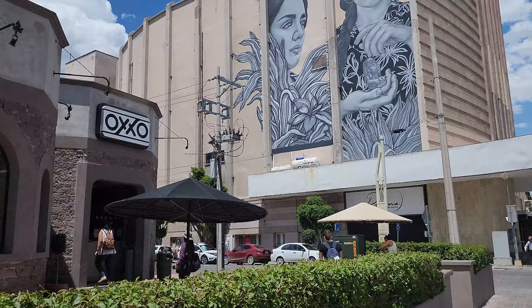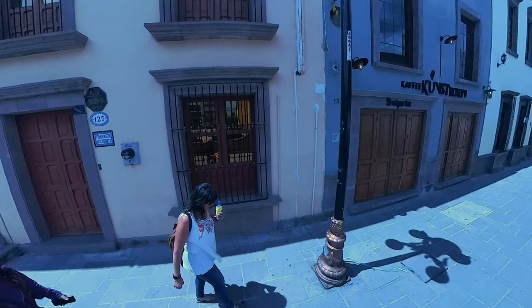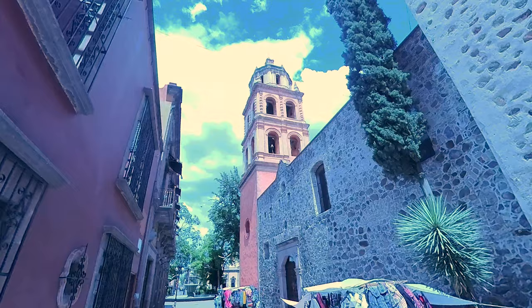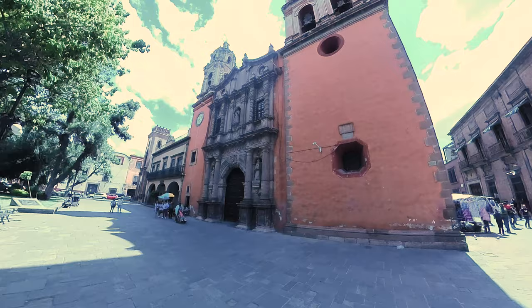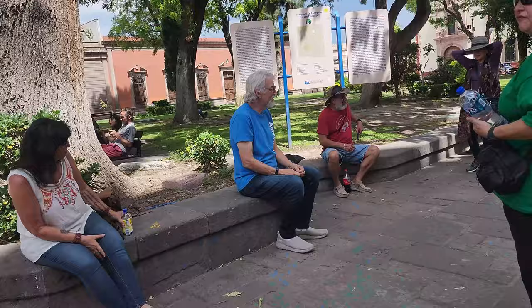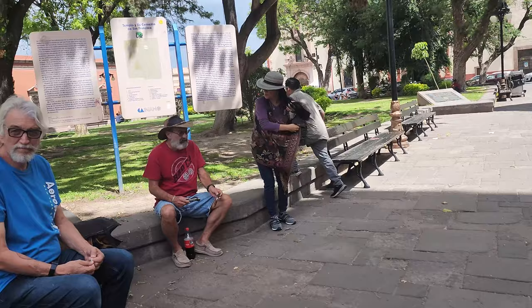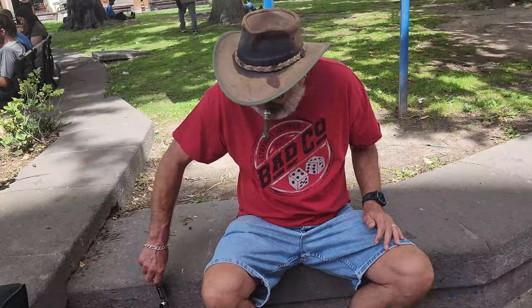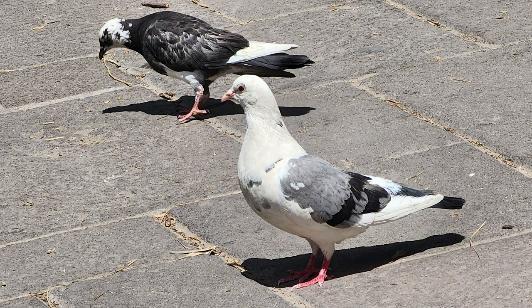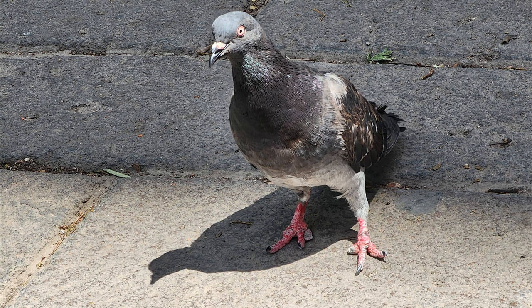After breakfast, we headed out to Avenida Venustiano Carranza, and along the way, we passed some beautiful murals like this one here. We approached the Jardín de San Francisco and looked upon the Templo de San Francisco de Asís, which wasn't open that day. Got to gander at the various types of rock pigeons and always ready to pose. And here's a couple of other birds for you.